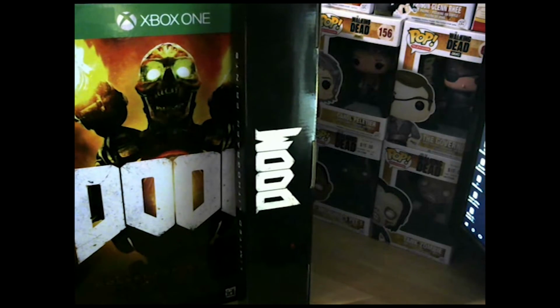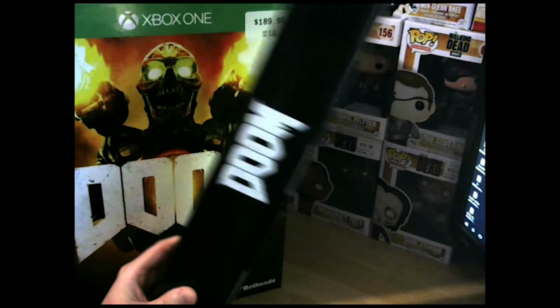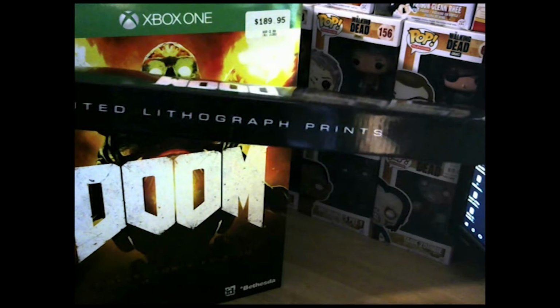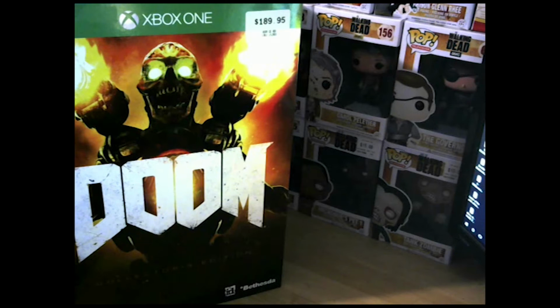I've got the collector's edition, and as a pre-order bonus in Australia at EB Games, you get some limited lithograph prints, which is pretty cool. Something other than digital content as a pre-order bonus, which is always good.